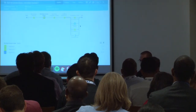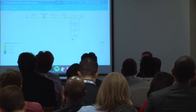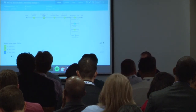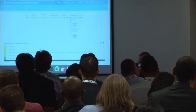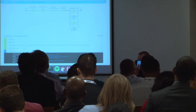So if we go back to the pipeline, these are all executing. As soon as OWASP finishes, I will be able to download these test reports and show you the quality that's been found for each of the different tools. Cool. OWASP sometimes takes a little bit longer.